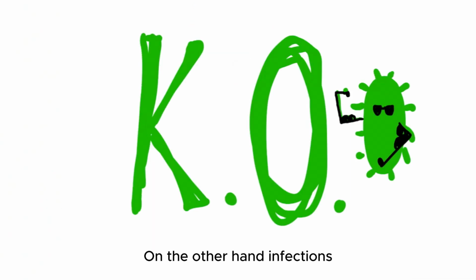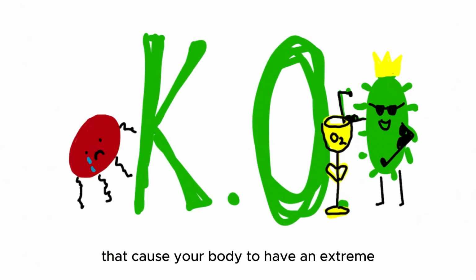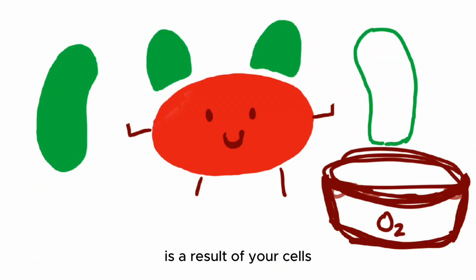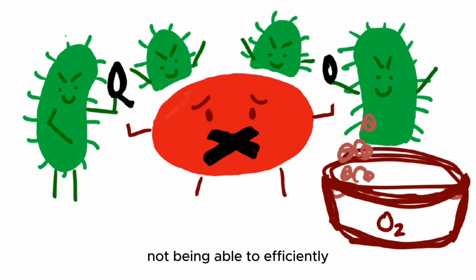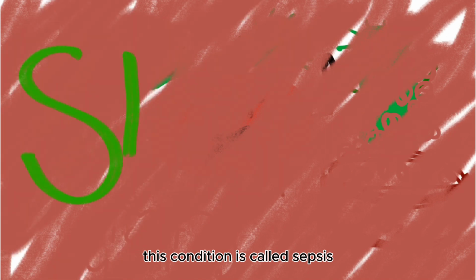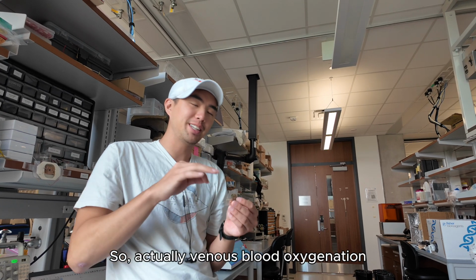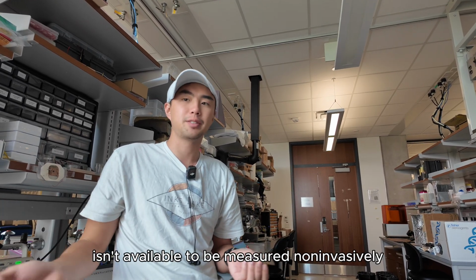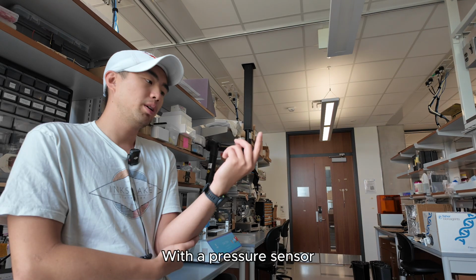On the other hand, infections that cause your body to have an extreme immune response to the point where your organs start shutting down is a result of your cells not being able to efficiently extract oxygen from the blood. This condition is called sepsis and is a result of low VO2. So actually, venous blood oxygenation isn't available to be measured non-invasively. That's what we're really working on now.